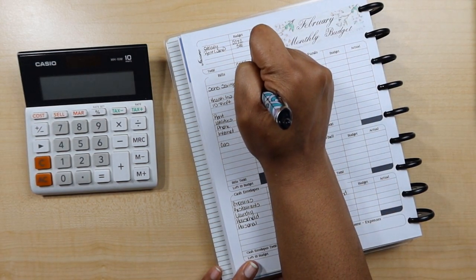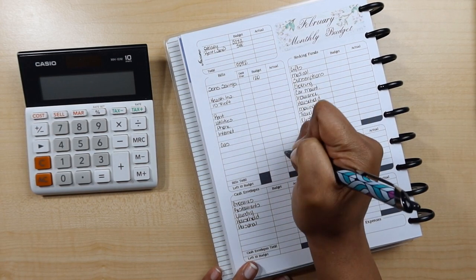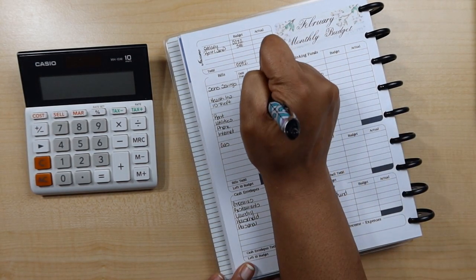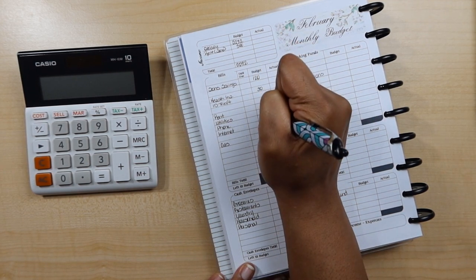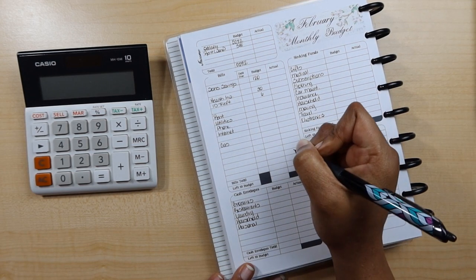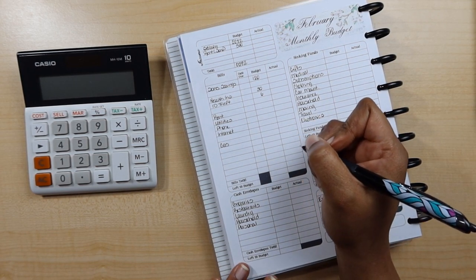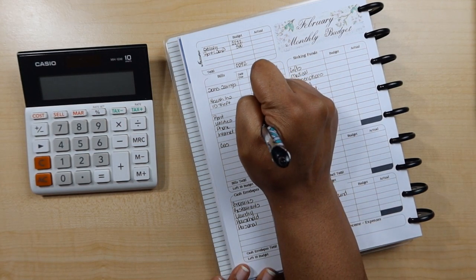$120 comes out of my check for my sons every month, if I can get the words out right. My health insurance has gone up, so for the month it's about $30. My identity theft, I'm going to leave that at $6. I want to make sure the amount they gave me is correct. Rent is, I'm budgeting $10.62.